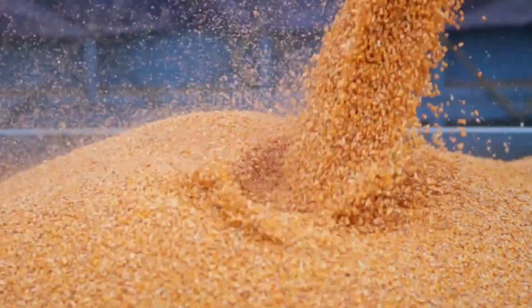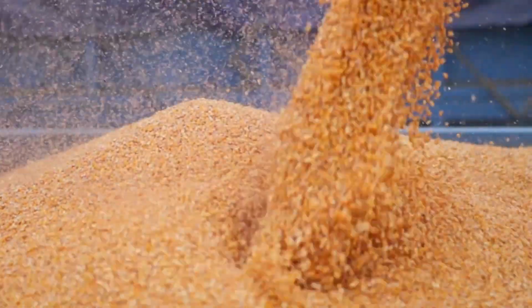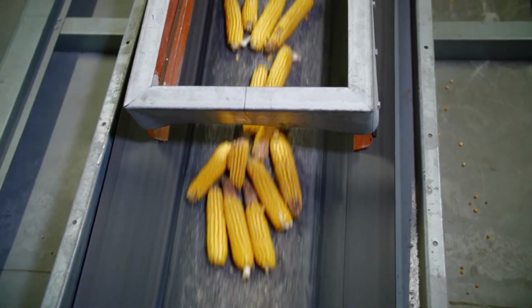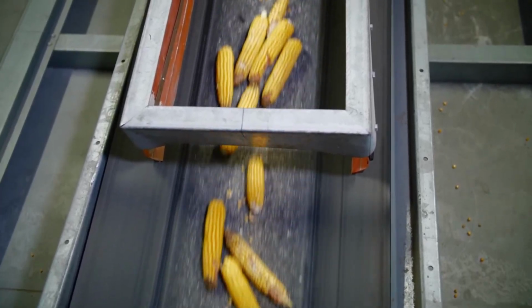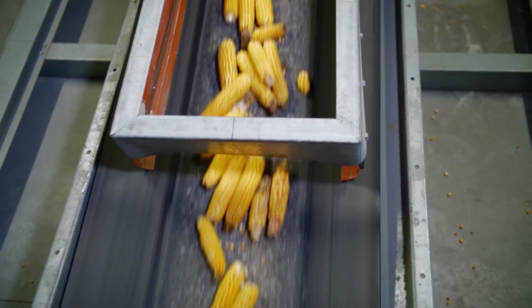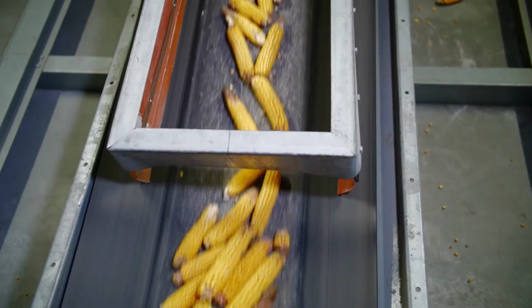Then comes the optical sorter. And this is where the factory starts to feel genuinely remarkable. Banks of high-speed cameras mounted above a fast-moving conveyor belt photograph every single kernel multiple times per second. Each image is analyzed in real time by software that checks color, shape, surface texture, and size simultaneously.